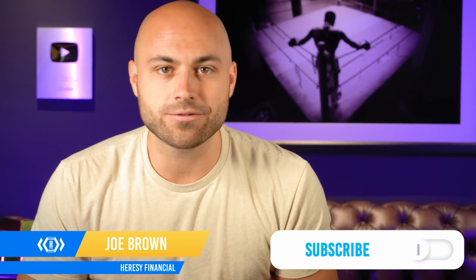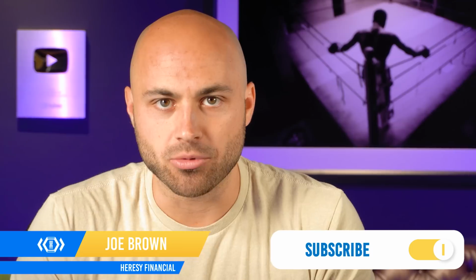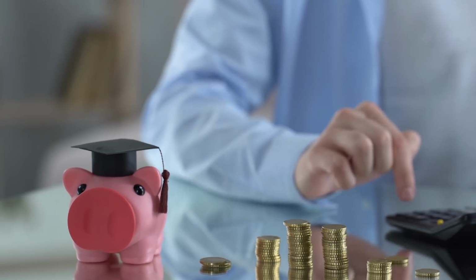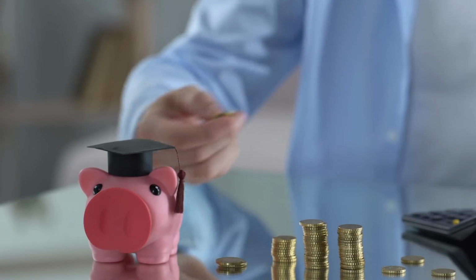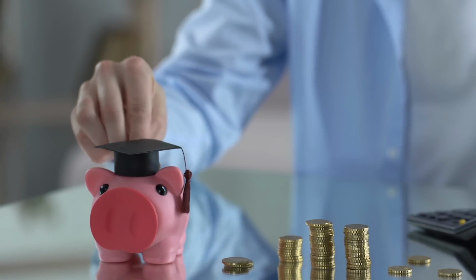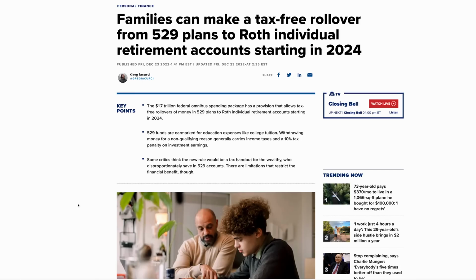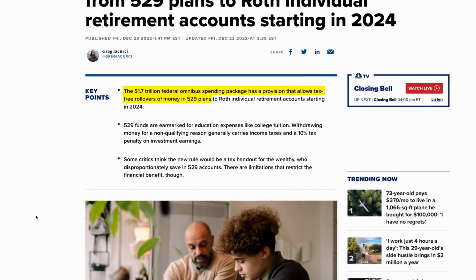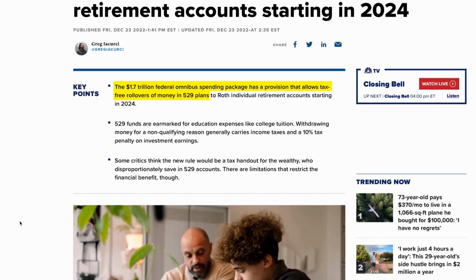Your kid's college fund just got an upgrade. Whether you are currently saving for your kids' college expenses in the future, or whether you plan on doing so soon, the recently passed $1.7 trillion omnibus just made an upgrade to the 529 plan, which is one of the available options parents use to save for their kids' college funds.